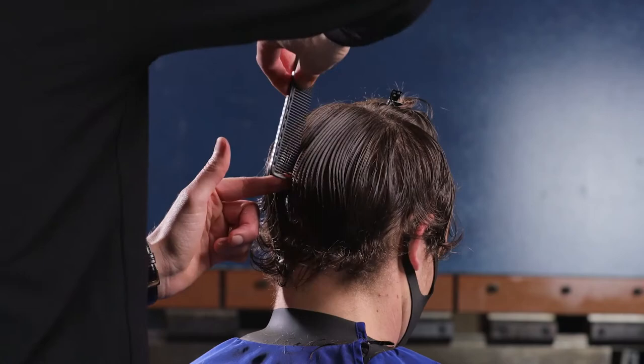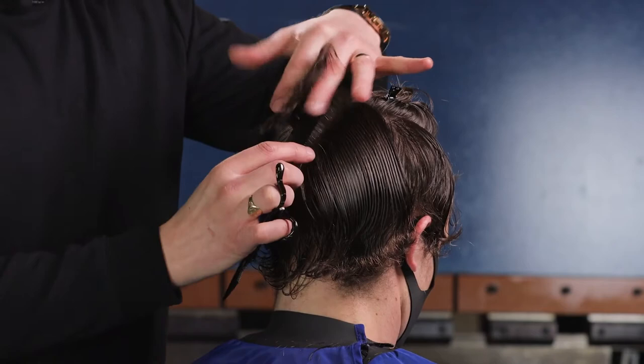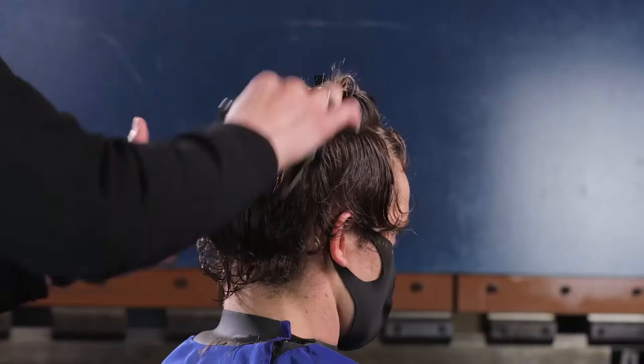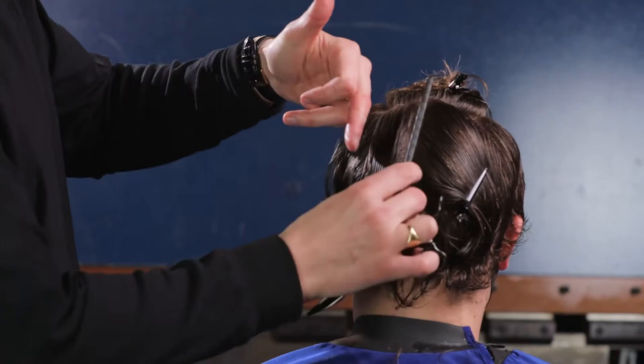So taking away half of that central section, working on the left side now. But this time I'm going to comb away from myself. So I'm going to comb away from myself to help that over direction slightly to compensate for the rounding of the head.